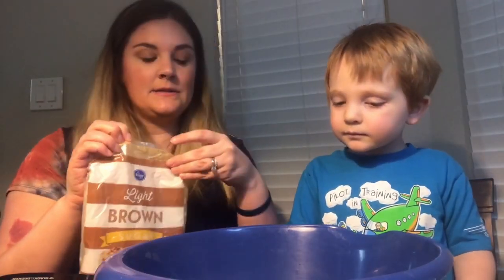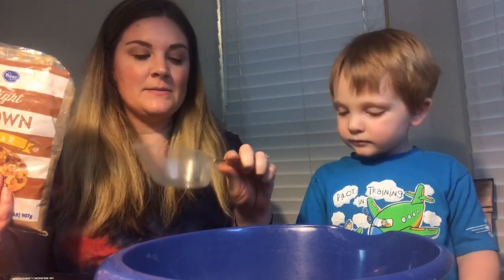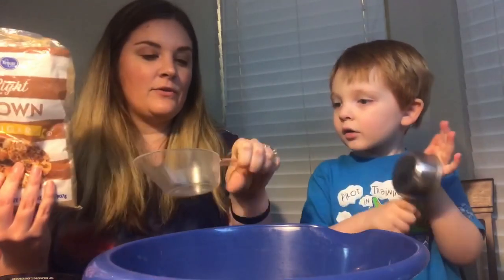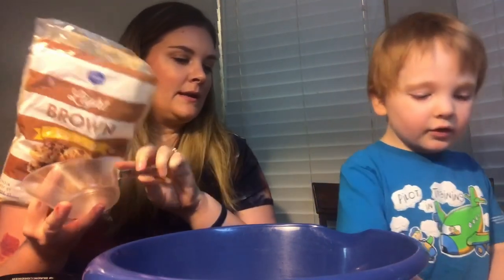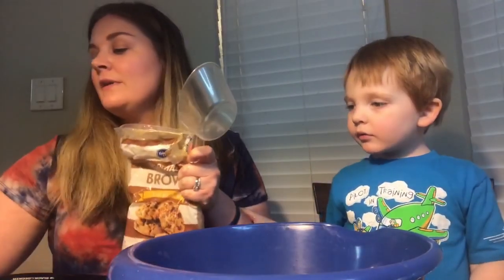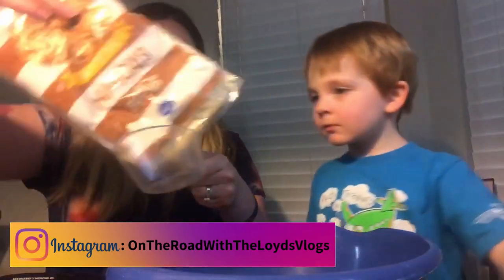Now we are going to get the brown sugar, and we need 1 cup of this. I hope I have enough. I actually don't. My measuring cup is in the wash, so we're going to use 3/4 plus a quarter. I need 1/4 of a cup. Can Daddy bring me 1/4 of a cup?